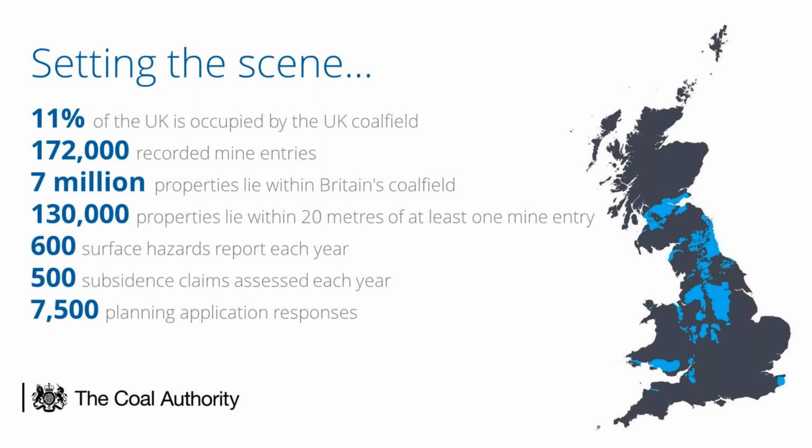With the way the UK is populated, we also know that around 7 million properties sit within the coalfield, 130,000 of which lie within 20 metres of at least one mine entry. So this clearly means that mining legacy is something millions of people need to be aware of throughout the UK. All that sounds really dramatic, but what does it actually mean in real terms? Well, it means we handle upwards of 600 surface hazards and 500 subsidence claims each year, all as part of our statutory obligations. And of course, all of this has an impact on the public in some shape or form.